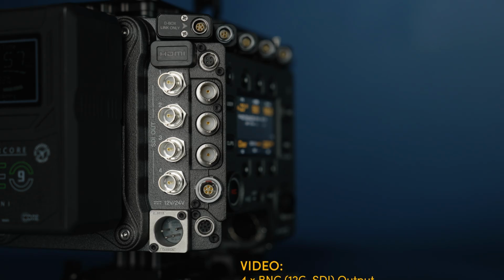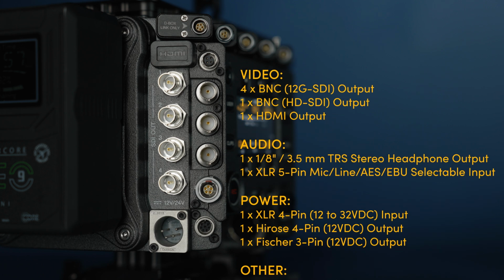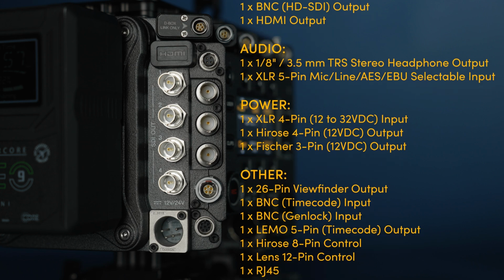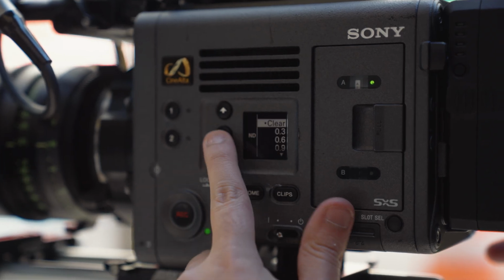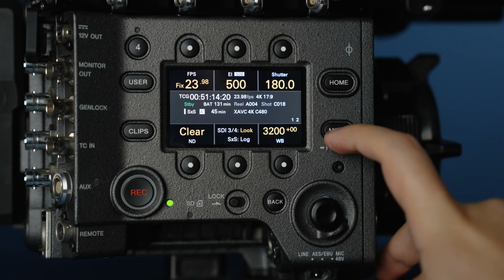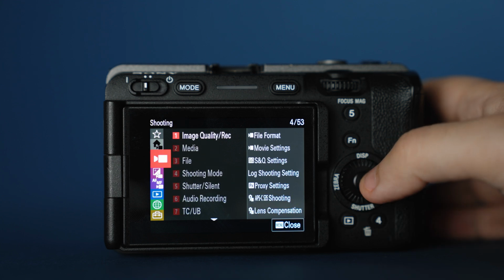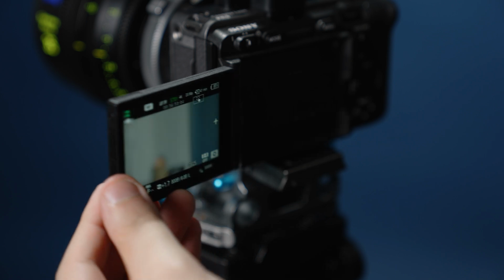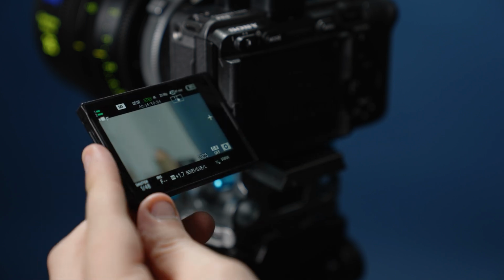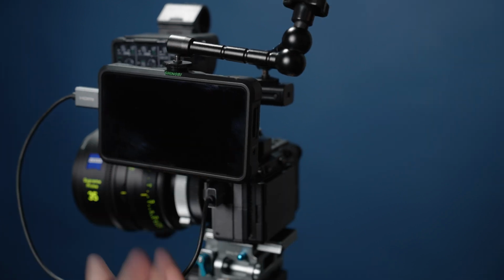As far as inputs and outputs go, the Venice really has it all. Like I said, this camera is really built for a team to use, so it has a lot of compatibility for accessories. It also has 2 screens on either side, as well as a viewfinder, and a really comprehensive menu system. If you use Sony cameras like the A7S III, then you'll be pretty familiar with the FX3's menu system as well. The FX3 just has the one screen, which is very adjustable, but for this test, we'll be attaching an external monitor via HDMI.